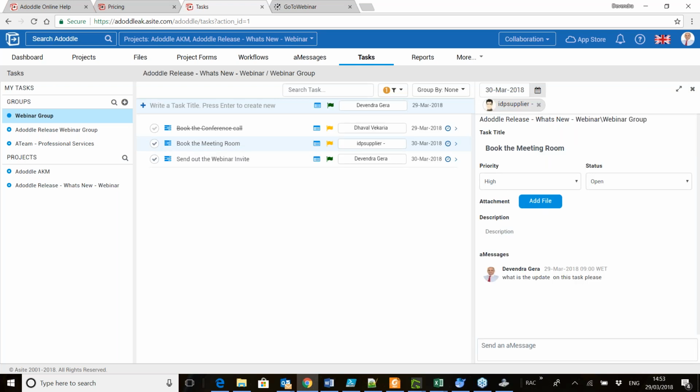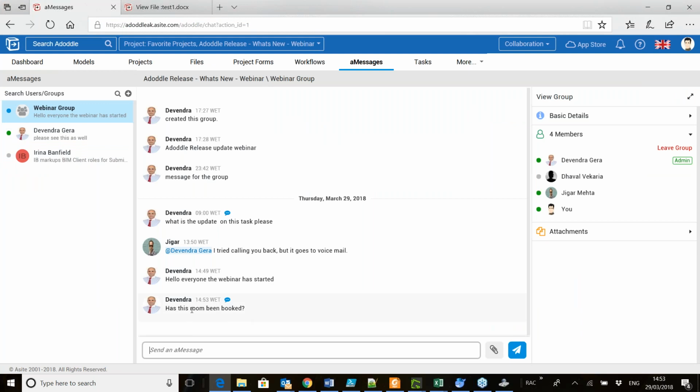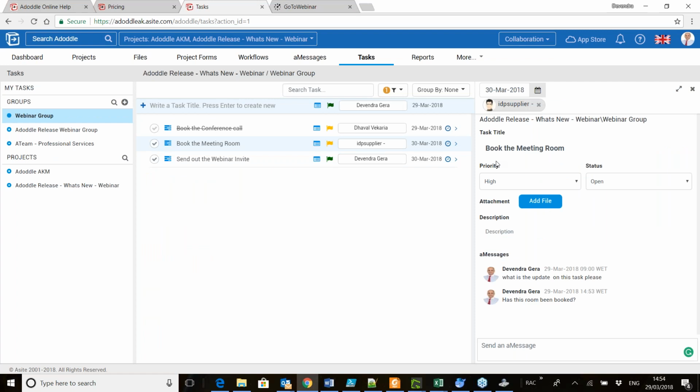I can click on the task to see the details, and I can change the priority, I can change the status, or I can also send a message. So I can send a message asking has this room been booked. That message I should be able to see as an IDP user. I can see the message here that Devendra has asked, has this room been booked, and the icon here shows that it is a comment, or a message on that particular task. So I can basically click on that task to see the task details, and if I go back, I can minimize that.